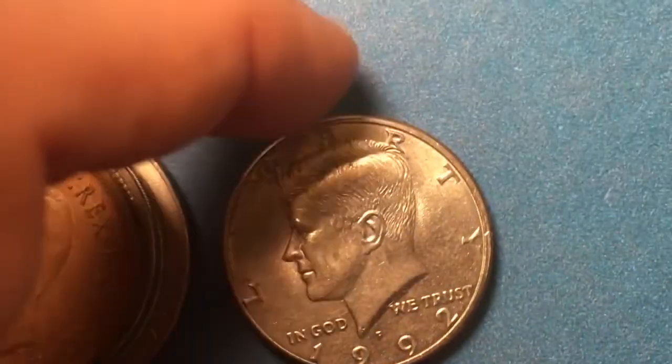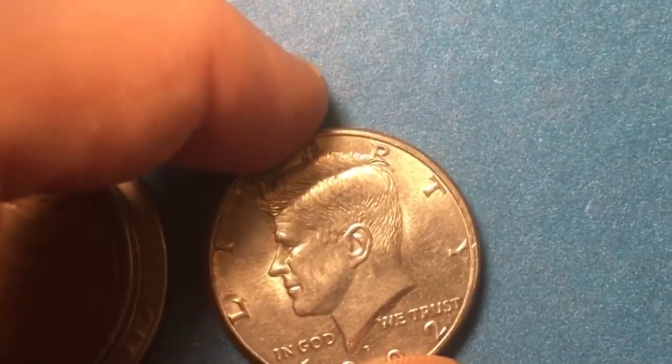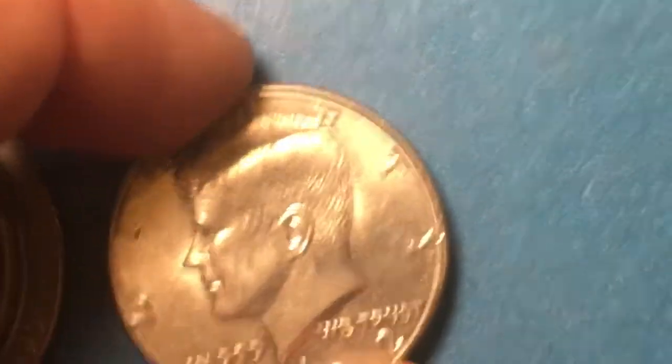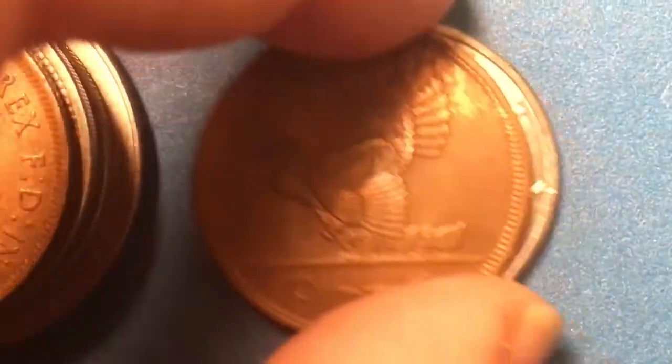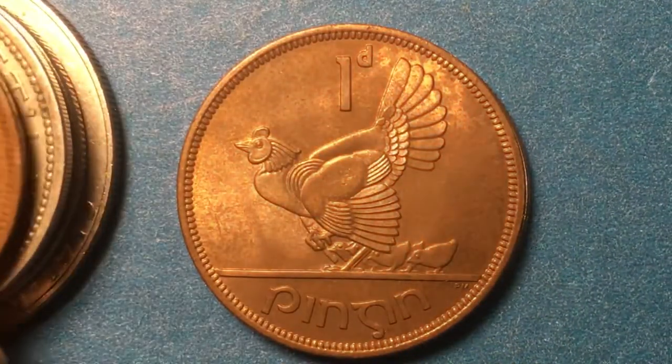I'm not trying to fool you or make you think that it's huge compared to the half dollar, but you can see how we see the lip all the way around it. So the 1 Pingin coin is bigger than the Kennedy half. Those beautiful hen and chicks, 1 Pingin.